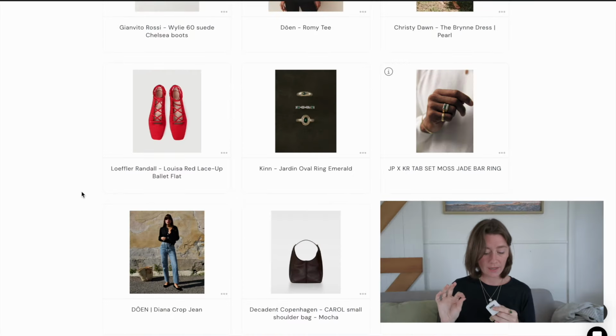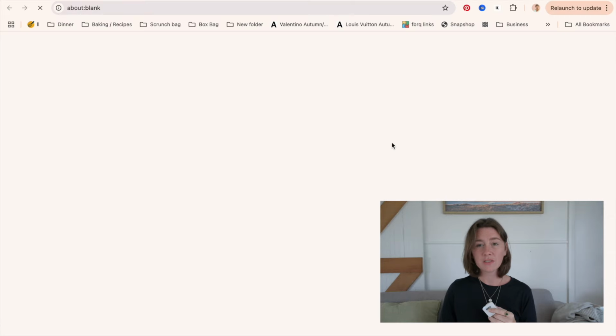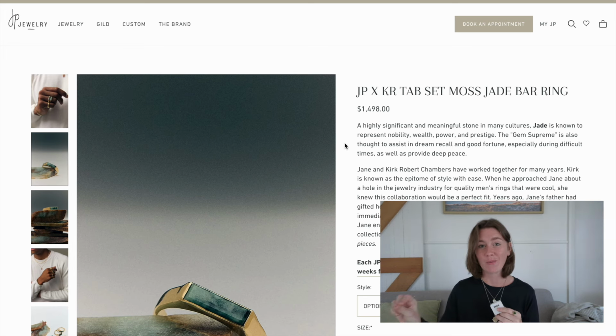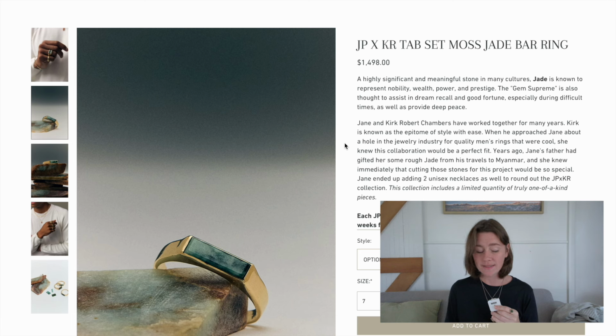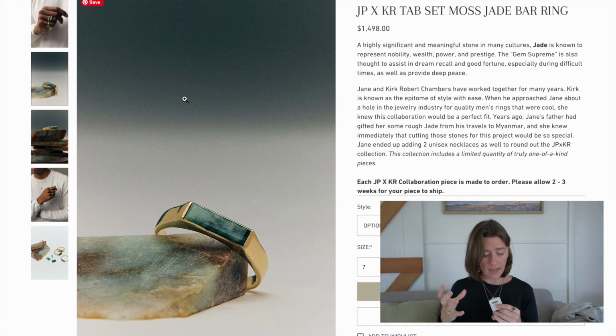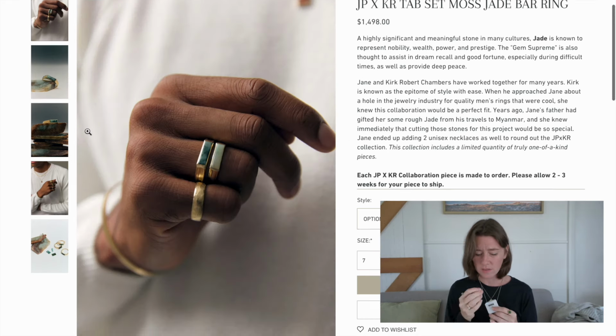This next piece that's on my wish list is by another jeweler that I've just discovered. And unfortunately for me, I seem to have very expensive taste. Anyway, this is by Jane Pope. It's a collaboration between Jane and Kirk Robert Chambers. It's so beautiful. They're marketing it as more of a men's ring or a unisex ring. But to me personally, I love this style. Possibly it is because it has that minimal vibe to it. I love that it's a bar and it's kind of flat. It feels like it would stack really nicely with other pieces, while also holding its own. It's just so beautiful.